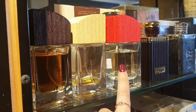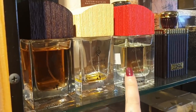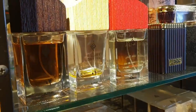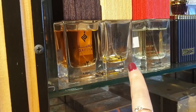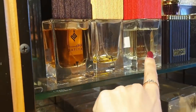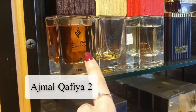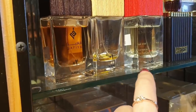Now I also wanted to try these three because I have been seeing them quite a lot lately, and because of the price. So I'm going to be trying those three. Now these are called Qafia, and there's number one, number two, sport edition and stuff like that. I just tried them. This is a very fresh kind of scent. This one is my favorite, definitely. It's such a warm, ambery, just stunning, spicy, gorgeous fragrance.